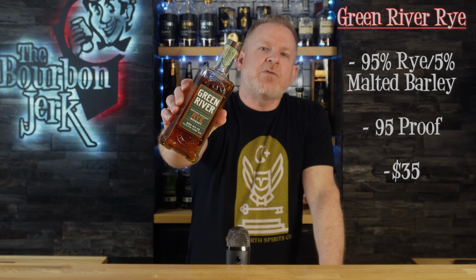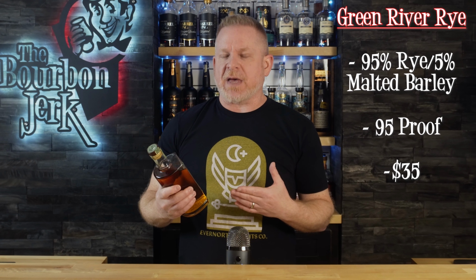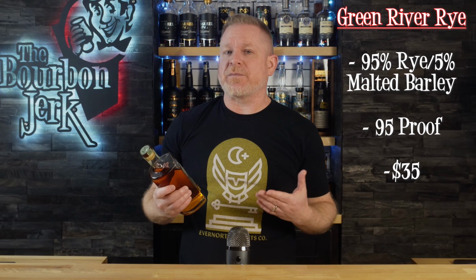Next, we've got Green River Rye. Now, I picked this up recently, and I'm really impressed with it. It's a 95.5 rye, meaning that it's 95% rye and 5% malted barley. I feel like this is going to be a go-to summer sipper for me. Comes in at 95 proof, and it packs a ton of flavor. Give this one a shot. It's an excellent value at 35 bucks.